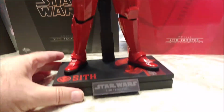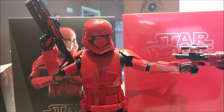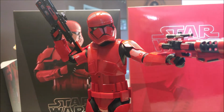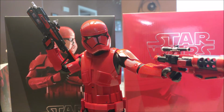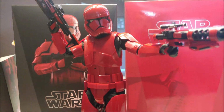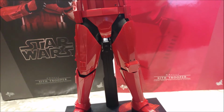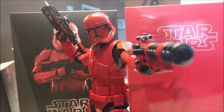So anyway, that's a quick review. Sith Trooper from Hot Toys, 1/6, the red armored version. Get it at Sideshow now. I don't really see it available in other places except maybe eBay if you want to pay extra prices. But he's reasonably priced, a fairly simple figure. What you see is what you get. And if you're a big fan of Star Wars and you want to have a collection of all the different variants of Stormtroopers, whether old or new, this one is a must-have.